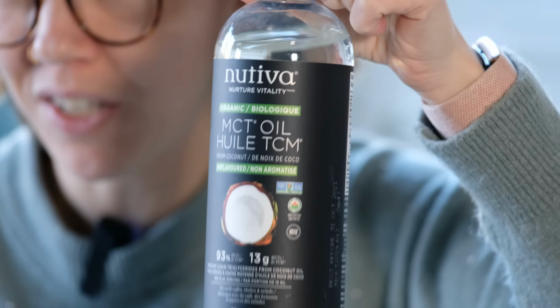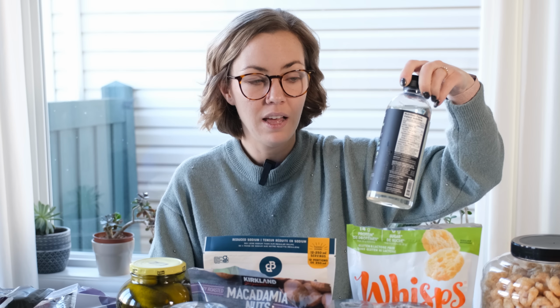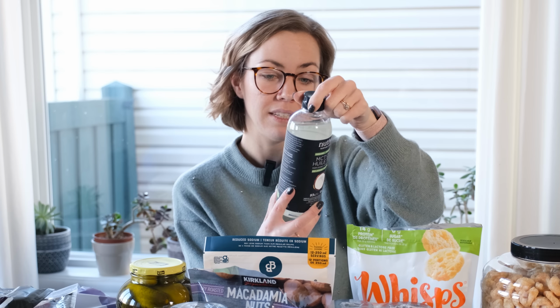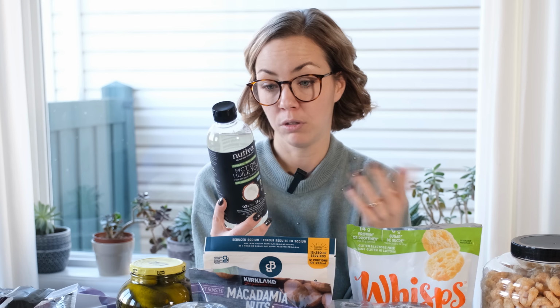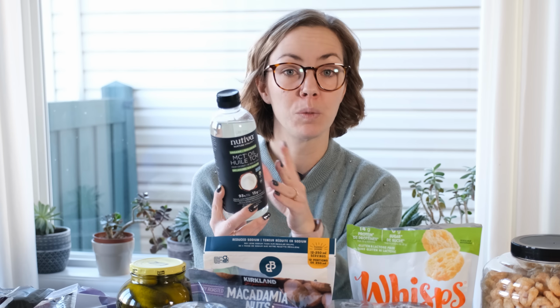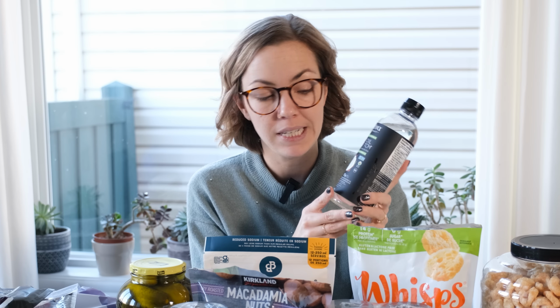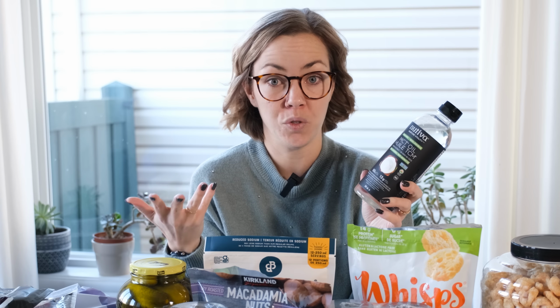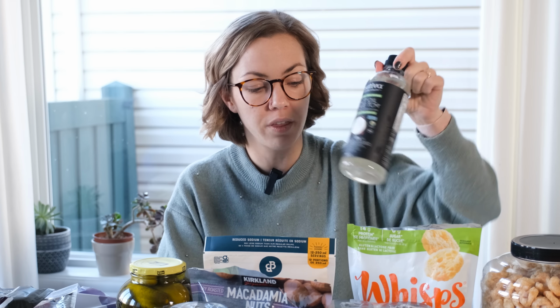We also picked up some MCT oil. This is a really good staple. A lot of recipes for keto meals call for MCT oil, and it's just a really good way to get a bunch of fats into you, 14 grams of fat per tablespoon. Another really cool thing about MCT oil is that it increases ketone production, which helps you to stay in ketosis and to produce more ketones, which your body is running off of for energy. So that's a cool thing about MCT oil as well, and it's kind of a staple when you're on a keto diet.